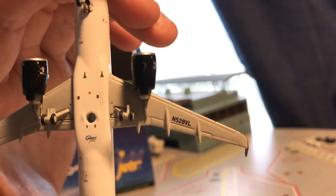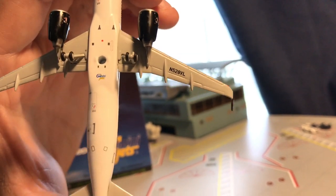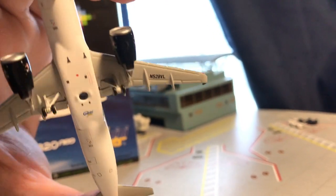You got where your landing lights would be, your beacon, all that good stuff. Got the stand cut out. Yeah, I mean, this is a solid plane.